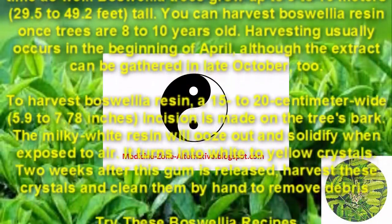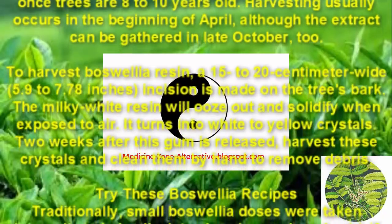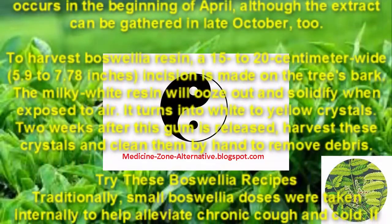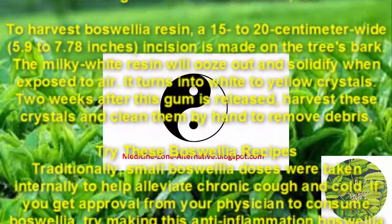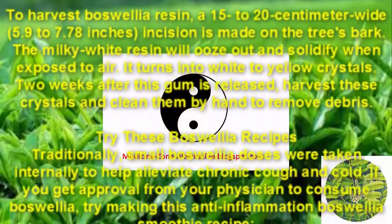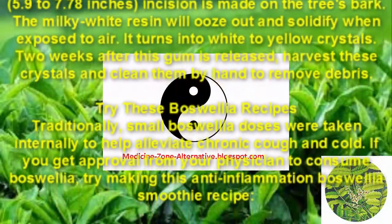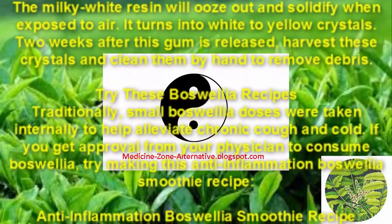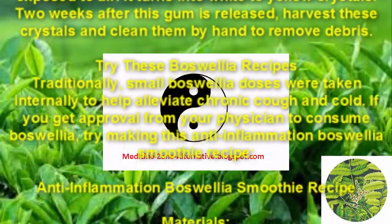To harvest Boswellia resin, a 15 to 20 centimeter wide, 5.9 to 7.78 inches, incision is made on the tree's bark. The milky white resin will ooze out and solidify when exposed to air. It turns into white to yellow crystals. Two weeks after the resin is released, harvest these crystals and clean them by hand to remove debris.